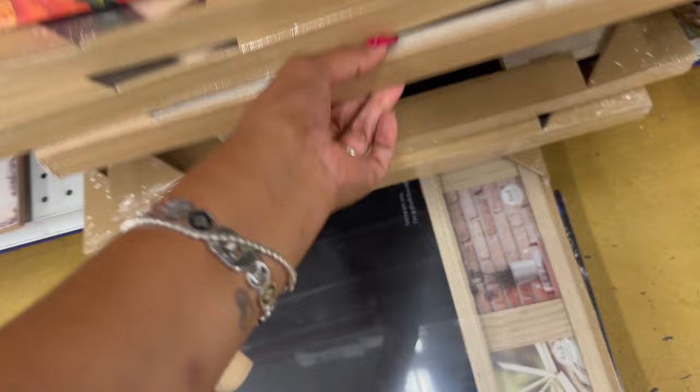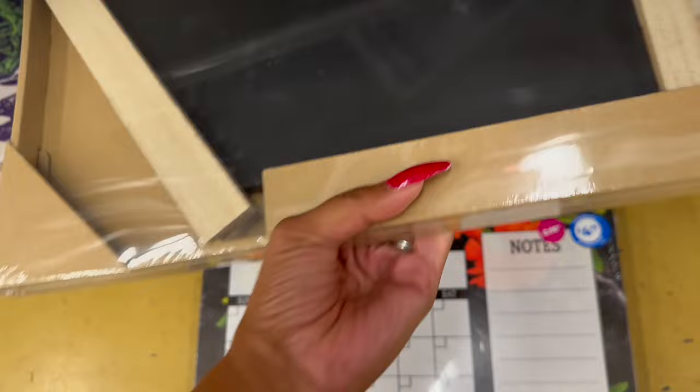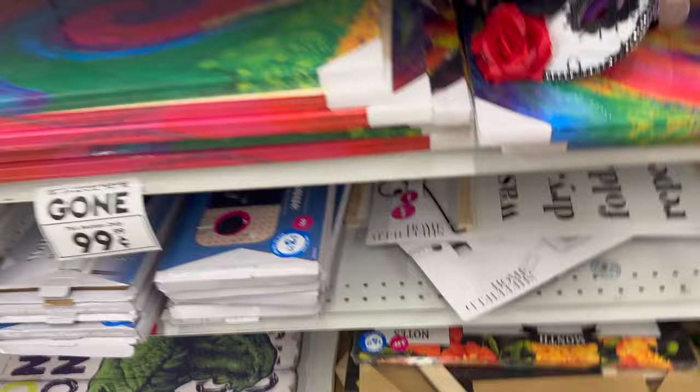I mean, look, let's see what this is. Hold on one second. It's the functional note board. I'm very curious to see what the pricing is on these. They might be on markdown for 99 cents. I'm not sure, but they're in the section, so I'm assuming they are. I would definitely take a picture and say, this is where I found it.